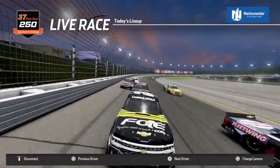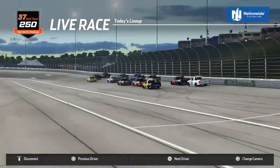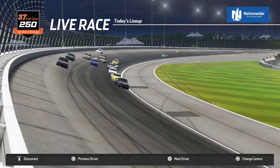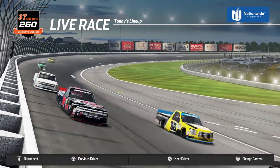And then you check up behind them, 74 and 45 need to check up a little bit. They do. Great job sorting that out. 18's going to move to the bottom. 24 stays on that outside. As we saw, coming out of turn 4 on the last lap, the 45 got a little bit loose. 41 got a little bit loose.